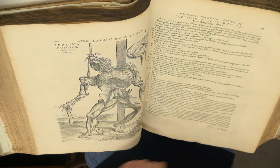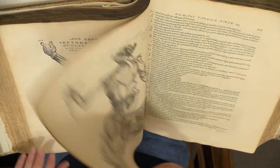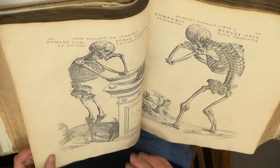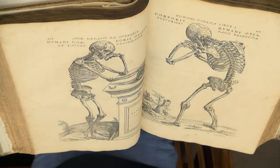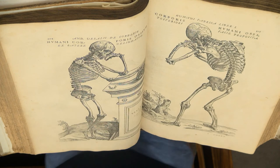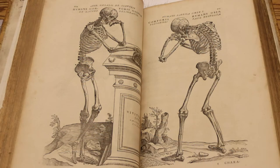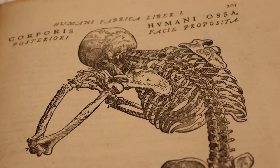Let's go back a few pages to one of my favorites, and that is the images of the skeletons. Here, in a section describing the bones of the body, we get these two images side by side. And again, what's amazing is the gesturing for me. It's as if Hamlet here in skeleton form is reflecting on the larger state of human mortality. Here the irony, of course, is a skeleton, a kind of death reflecting on death.